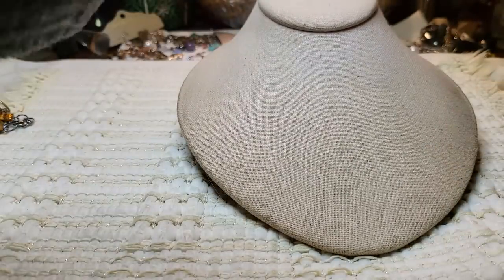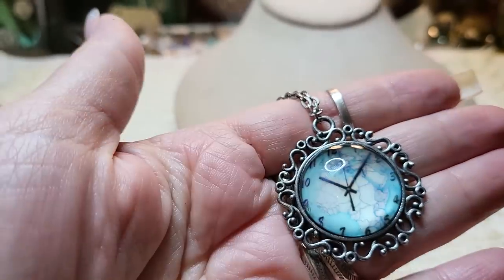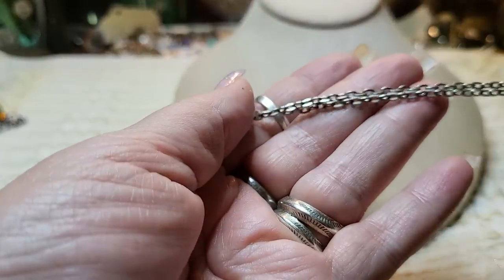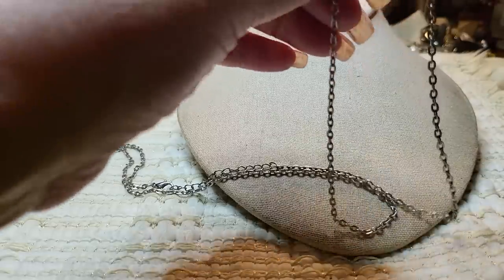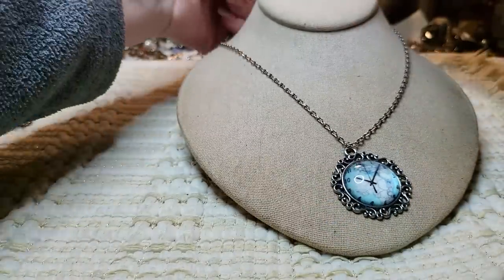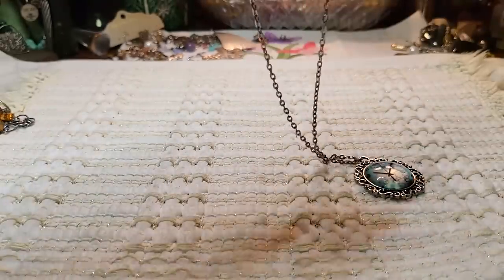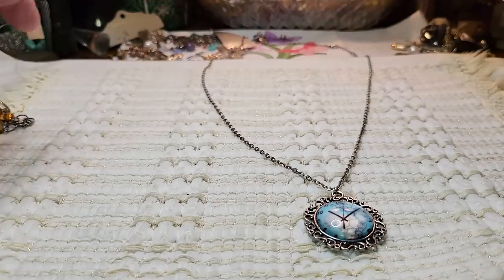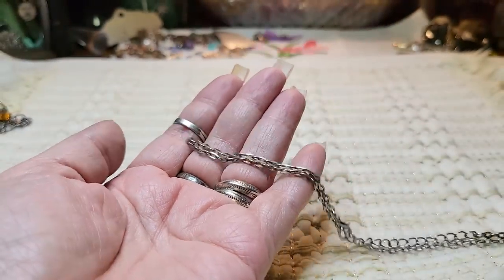Okay. Then we have, oh, clock. It's not real. There's glass over top of it. Yeah. And it has a silver tone chain with a lobster claw clasp. And this is a nice long chain. Okay. And I'll show you the length because this is fairly long. There we go. See? It just goes and goes and goes.